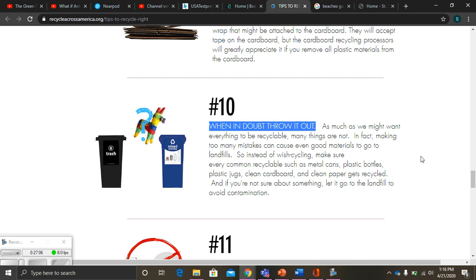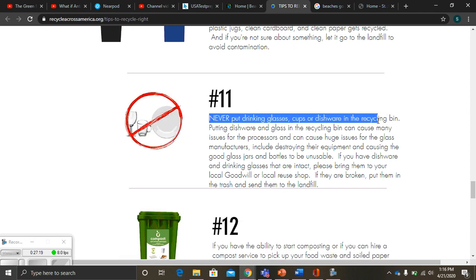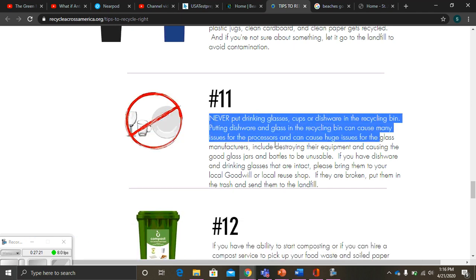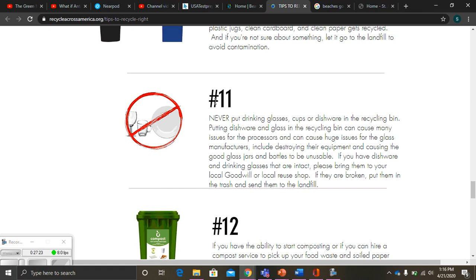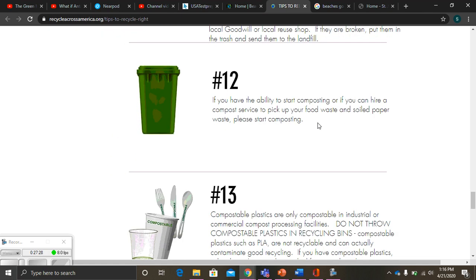So you guys doing this protects everybody else and protects our watershed when you do this properly. So when in doubt, I know it sucks, throw it out. I don't like that rule, but it is. Okay. Never put drinking glasses, cups, or dishware in the recycling bin. I guess it's a processing issue. So no broken glass or glass that's used for dishware. And yeah, composting.